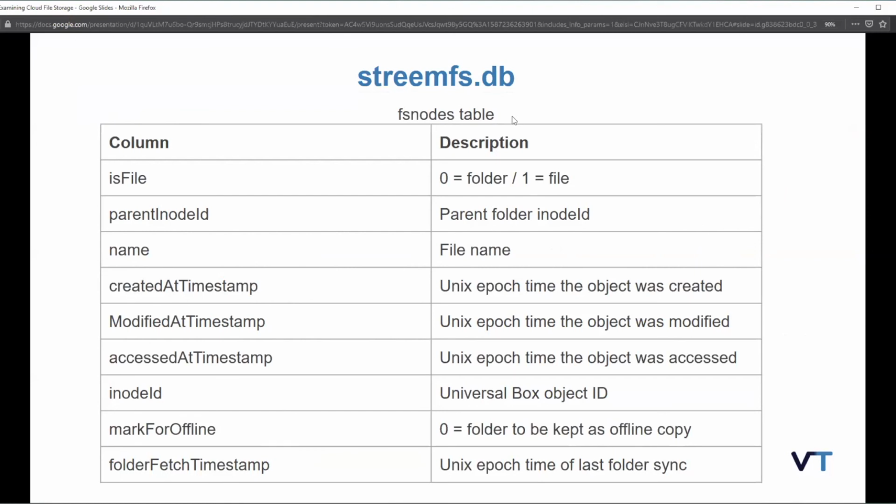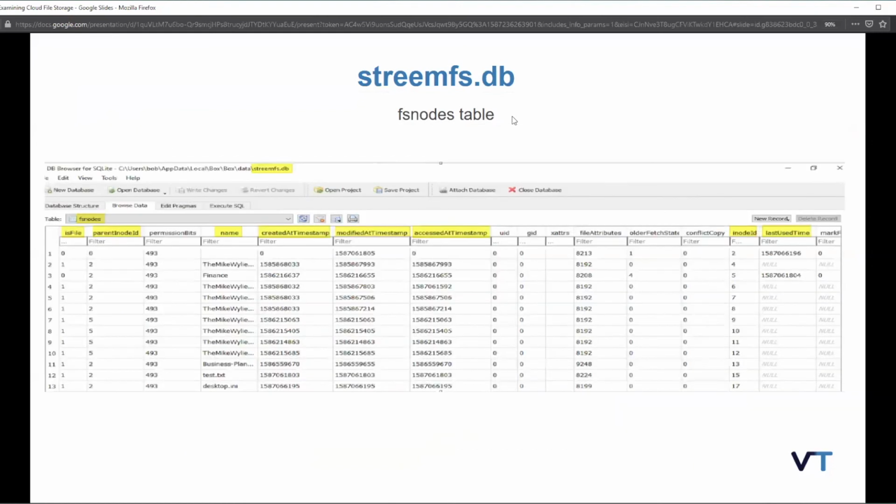Okay, in the StreamFS database, there's the FS node table. This is tons of information here. Again, it's one of those that I had to scroll and I couldn't even fit everything on the screen. Everything from whether it's a file or directory, the parent directory, permissions, the file name, when the file was created, modified, accessed, the inode ID. It just kept going and going and going. So tons of useful information in this table.